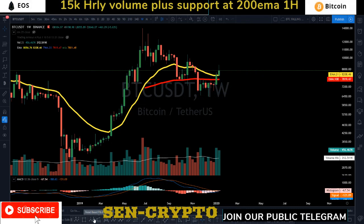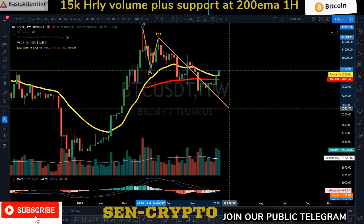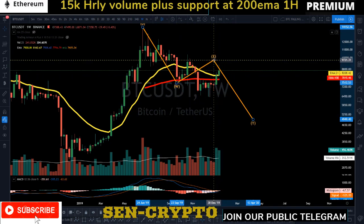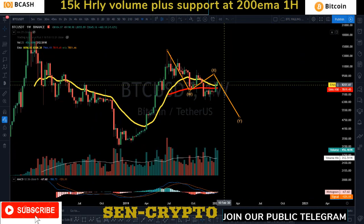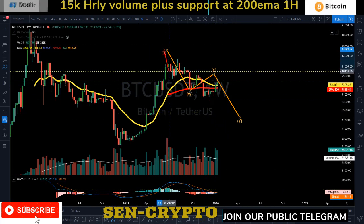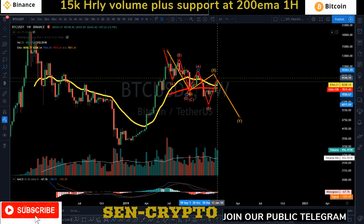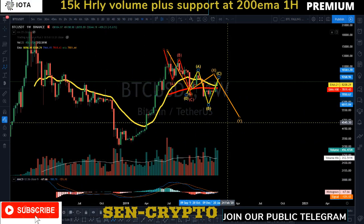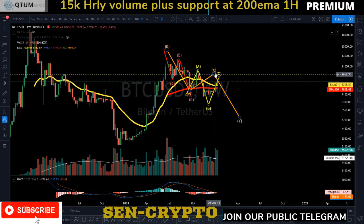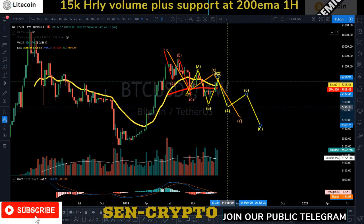On the weekly time frame, I'm still anticipating BTC to give us a WXY correction on the bigger time frame, which is basically a W, X, and Y correction. I'm looking for this move on the bigger time frame, because we're getting more data and the bearishness of BTC is looking clean. You can see it cleanly. We got a B, C, and we got another A, B, and C, and then we're going to look for another ABC. At least for the short term, that's what I'm looking for.